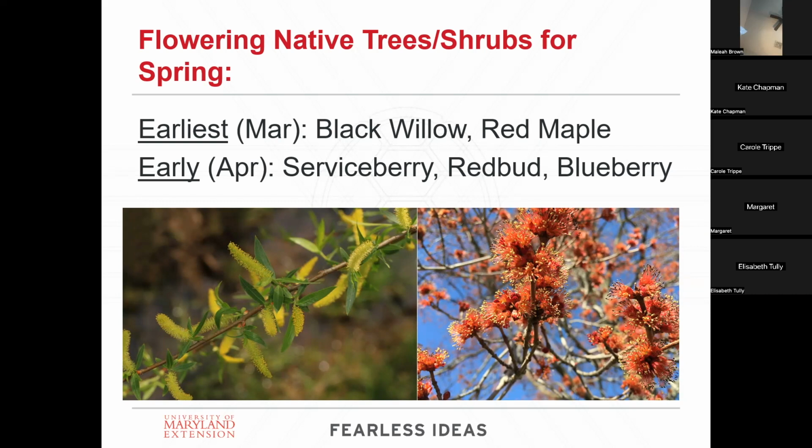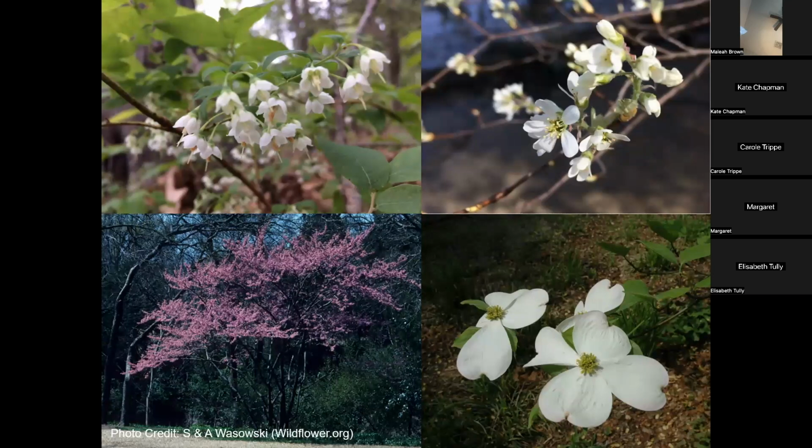And then as we start to approach April, we'll see more of the serviceberry and the redbuds and the blueberries. So redbud is in that bottom left corner. That's a pretty iconic tree. Most people are pretty familiar with it. Very attractive color. To me, it reminds me of driving out to the mountains. It's definitely more of a Piedmont or mountain area tree, but it is technically native to the coastal plain as well. So it's always a really lovely tree. It's a very crowd pleasing kind of tree, as well as the flowering dogwood, which is what we see in the bottom right corner.